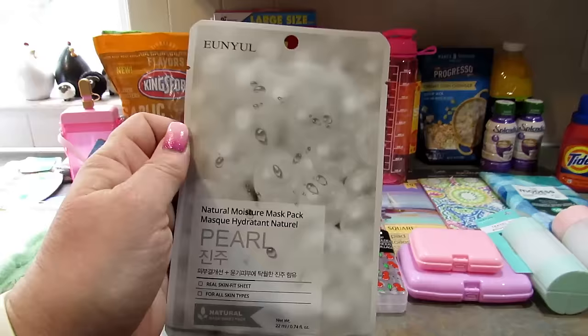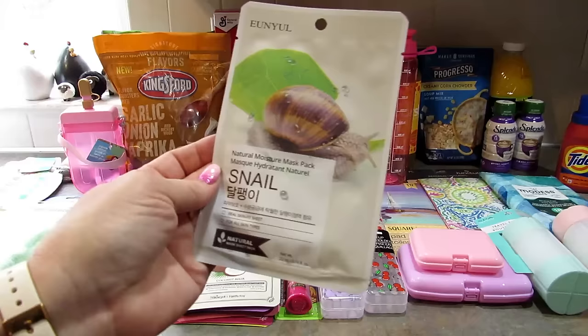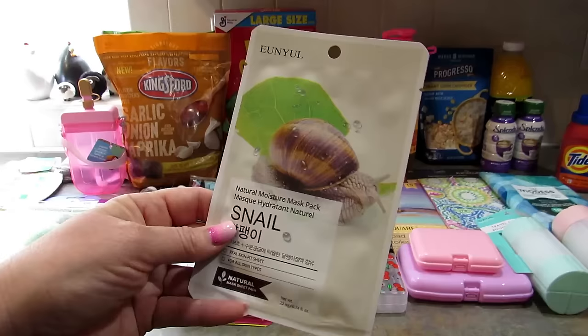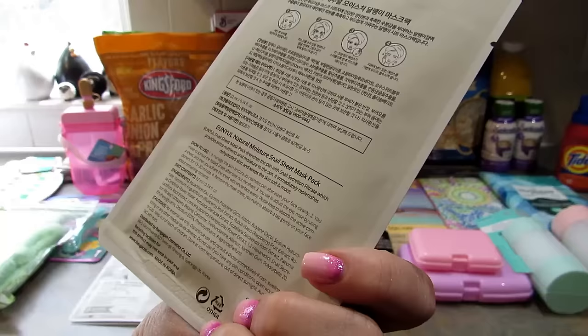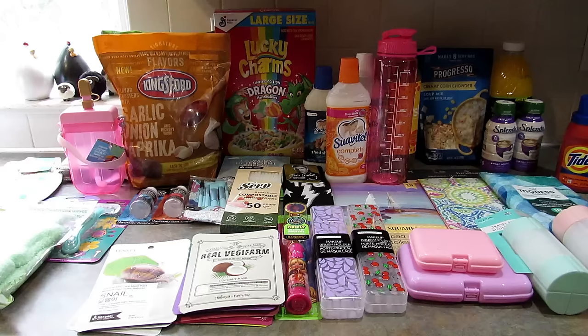And then I picked this one up, even though it kind of gives me the heebie-jeebies. But it is the snail mask. And I know that snail goo is supposedly good for your skin. Years ago, I got a Korean beauty box to unbox. They sent it to me. And one of the masks had snail goo. I don't know what it's really called, but I'm calling it snail goo. Snail sheet mask pack drenches the skin with snail secretion filtrate, which provides extra nutrients and moisture to the skin. Okay. This says pearl extract, so I don't know what they're extracting from a pearl. Anyway, I picked those up. Maybe I'll start with the snail goo and get it over with.